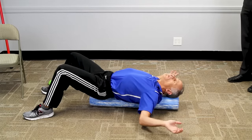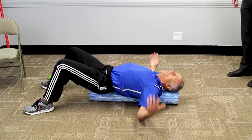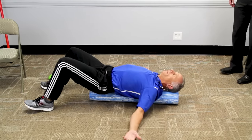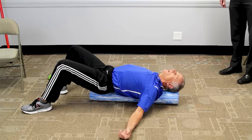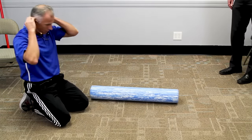And again, you can do your W's or angels. Sure. Or just lay out and relax. This is what I like to do after I work out. Sometimes I'll just lay like this and take a couple minutes to relax. I don't fall asleep, though. Again, some of you may not even be able to get your head back onto that. That's a good point, Bob. That's a really good point.